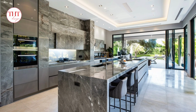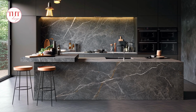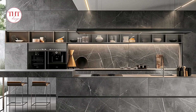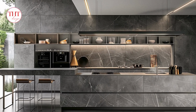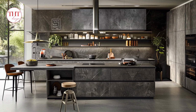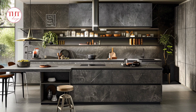Here are some compelling reasons to consider a gray stone kitchen design: timeless beauty and versatility, enduring style. Gray stone countertops are a classic choice that transcends trends, ensuring your kitchen remains stylish for years to come. Neutral palette. The cool gray tones of the stone create a versatile backdrop that allows you to experiment with different cabinet colors, backsplash materials, and appliance finishes.